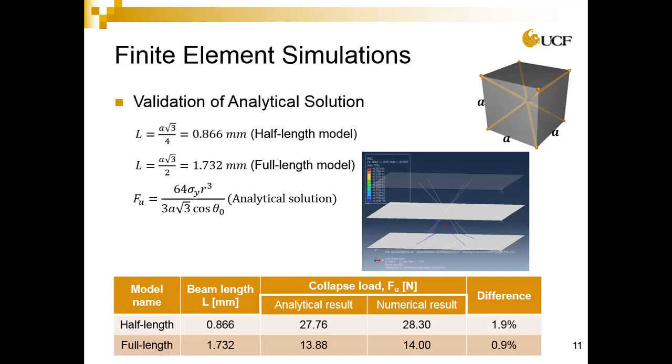Those lengths are chosen to be consistent with sample number 3 of cubic vertex centroid configuration, which has a beam length of L equals 1.732 millimeter, and whose cell size in each principal direction is A equals 2 millimeter. Please note that the finite element results given in this slide show undeformed and deformed shapes of the full-length single lattice model.